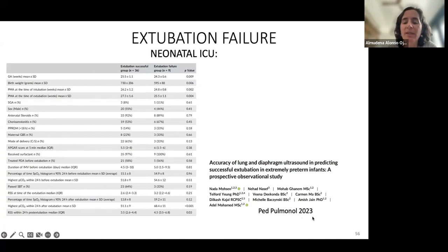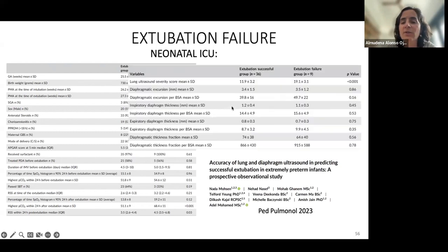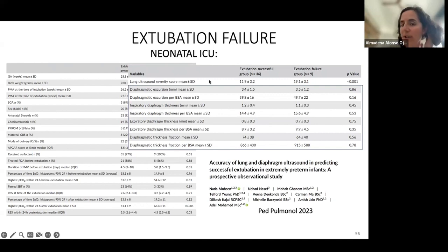This other paper, published in 2023 by a Canadian group, included more or less the same number of patients, but more premature. They were all less than 28 weeks of gestation. They also divided them into successful and failed extubation attempts, and evaluated both lung ultrasound score at the moment of the attempt and excursion, inspiratory and expiratory thickness, and thickening fraction. As you can see here, the only variable related to the extubation failure is really lung ultrasound score and not the diaphragmatic measurements.